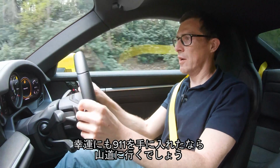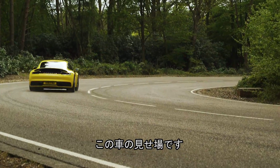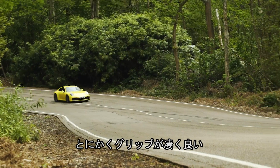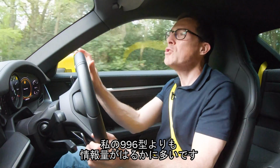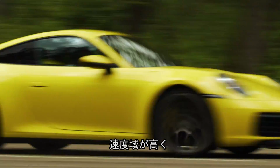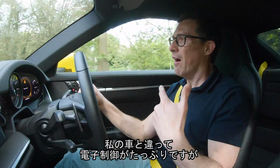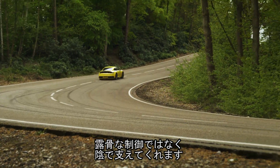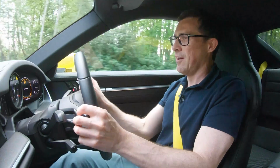If you're lucky enough to own a 911, you are going to go hunting for twisty roads because this is where this car just excels. Oh my God, the way it just grips. It grips so well. And you can tell what it's doing beneath you. It really is pretty good. It doesn't communicate with you quite as well as my old 996. It's not as raw as that car, but the speeds you can carry and the confidence it gives you is way, way more. Also, unlike my car, it's got stability control, which will actually help you out if things start to go wrong, but it doesn't interfere too much. It just works away in the background, secretly saving your skin. Oh my God, this thing is just awesome.